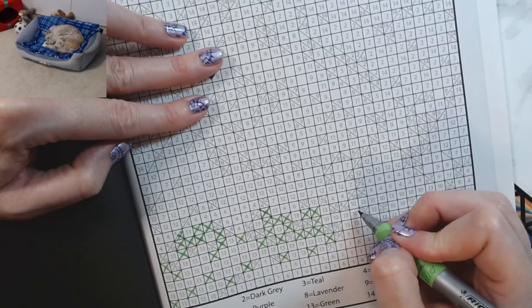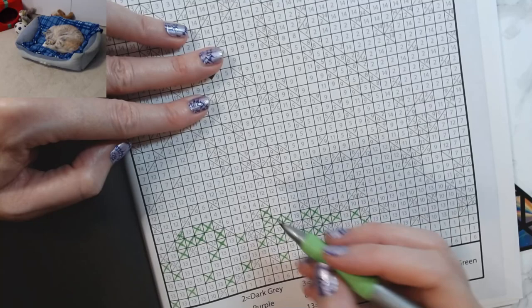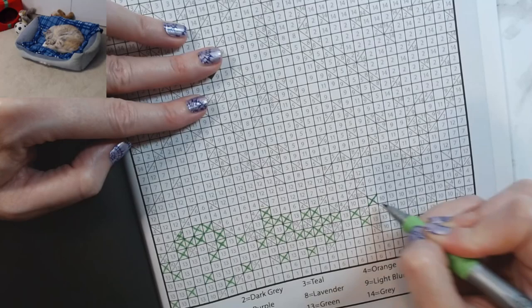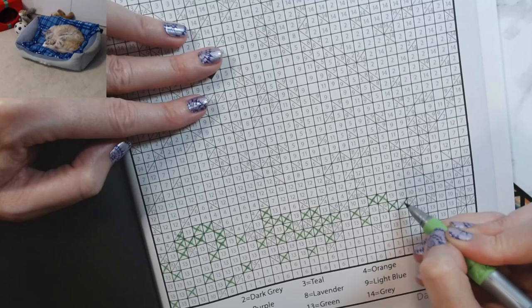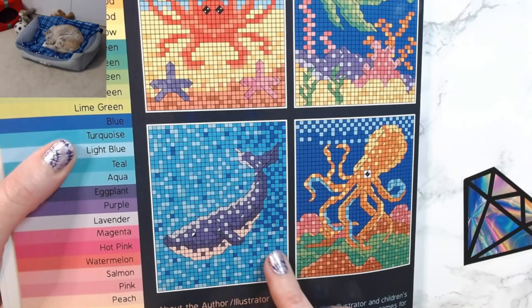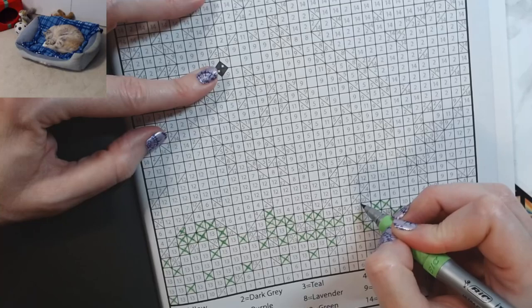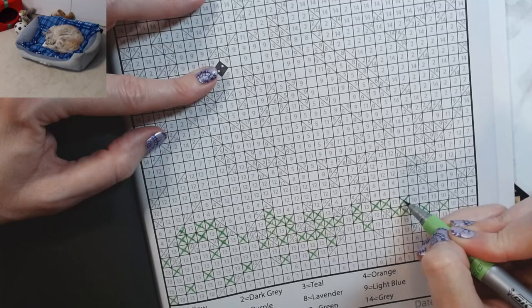Okay. So y'all get the idea. You could either do the X method like this, or you can fill in the box. I'm going to tell you right now, this is much easier than filling in the box. Filling in the box is kind of difficult. Although, every picture I see on the back shows the box filled in, so I don't think it was meant to do the X method, but you can do what you want. It's your coloring book. Do what you want.